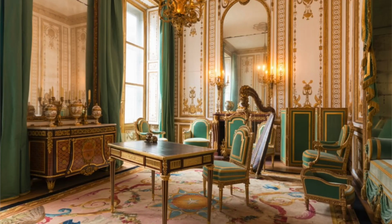Today I'm going to do another painting in my Gold Room series. So the Gold Room is inspired by Marie Antoinette's private chambers. She has a room called the Gold Room in Versailles, in Paris, in France.